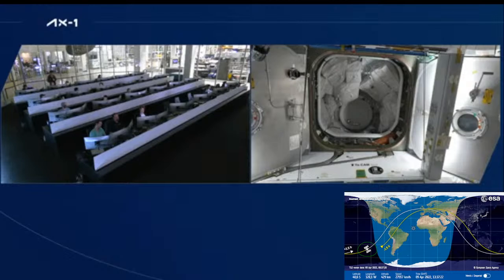Endeavor copies. And the Dragon crew getting the heads up.